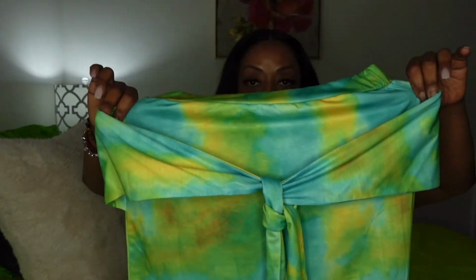I did love that it had this tie thing in the front. So if you got a little stomach, like how I still got that little bulge of swelling, it covered it up. Elastic around the waist. This, very comfortable. I'm going to order another one in other colors. This felt so good.